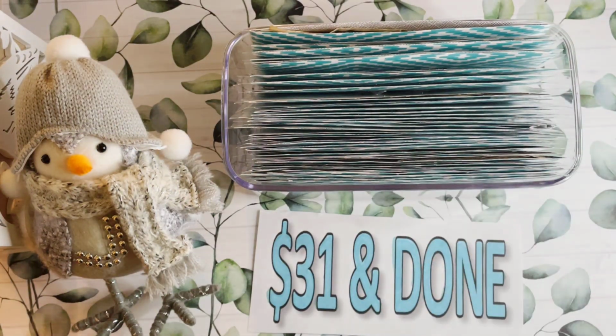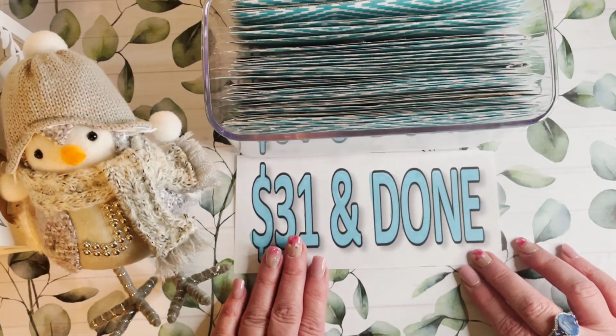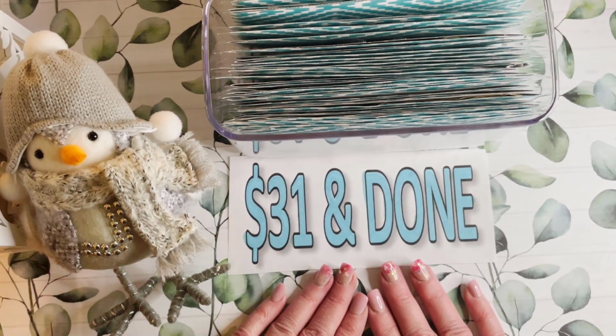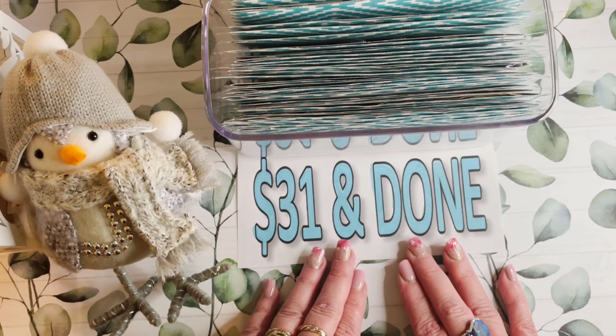Or if you just want to do the envelope sheet, mark them off, make one big envelope that says 31 and done. The reason why I think this might be a more attainable challenge is I see so many people having to dip into their 100 envelope challenge before it's over with. Let's face it, when something goes over 3 months, that's a long time for an emergency or something to happen.